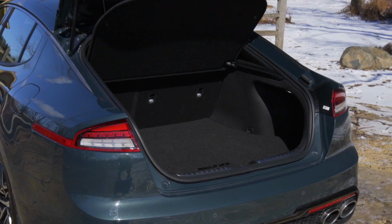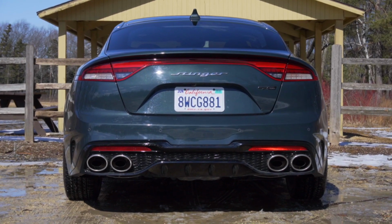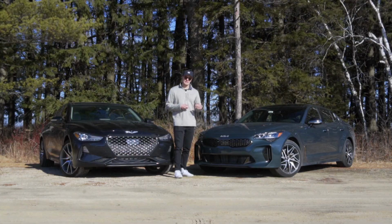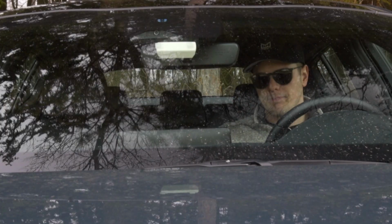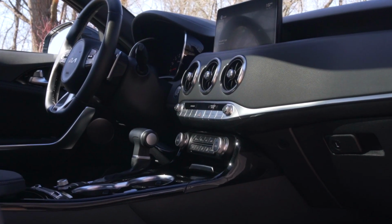The tailgate opens completely up, you have a huge amount of storage, and with it closed, you have a really attractive revised rear taillight as well. Quad exhaust to round it out, but let's step inside. Inside the Stinger, again, we go into much more detail in the standalone review, so I'm gonna keep it pretty high level here.